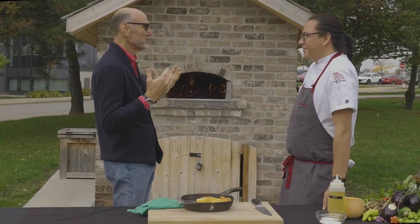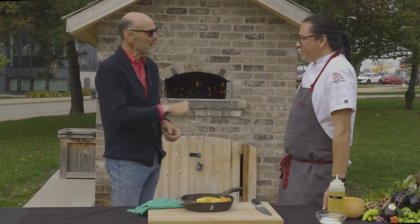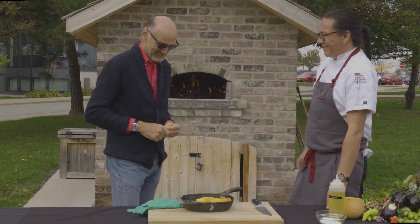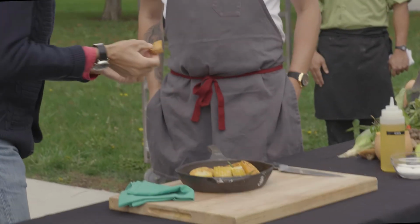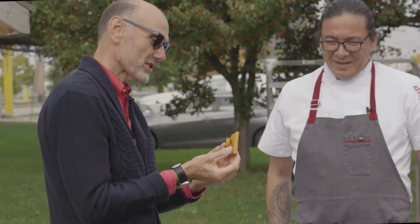Well, I have to say, Chef Joseph, it's been absolutely fabulous preparing this humble, simple dish and cooking it in a very unique and traditional way. Thank you so much. Been absolutely fabulous. Thank you for coming. Thank you, Chef. I gotta have a piece of this squash. Okay. Look at that. That is gorgeous.